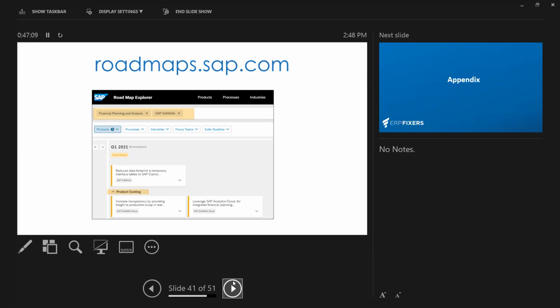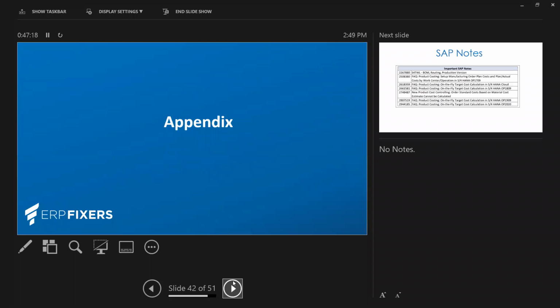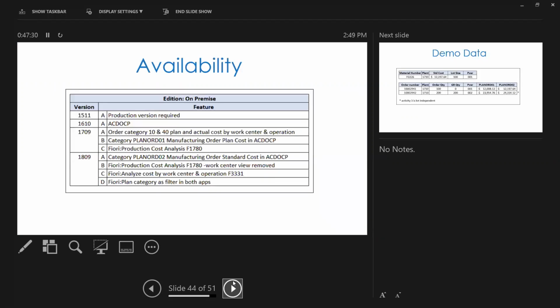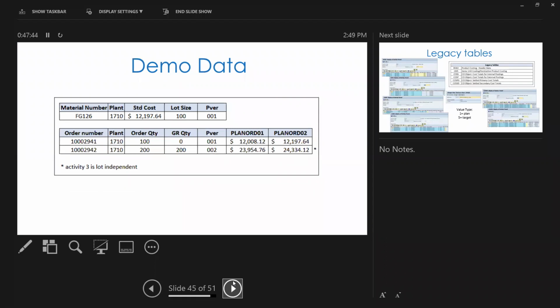So we've talked about plan categories as being new, 2 new Fiori apps that leverage ACDOCP. Let me just remind you of a few things in the appendix. This is my list of SAP notes that will help you. This is my sort of chronological list of when these features were available in the on-premise edition by version. So again, you can see the evolution. Then a little reminder of my demo data. If you were trying to keep up with the math, no worries, it's all here for you. You can prove it all out when we're done.